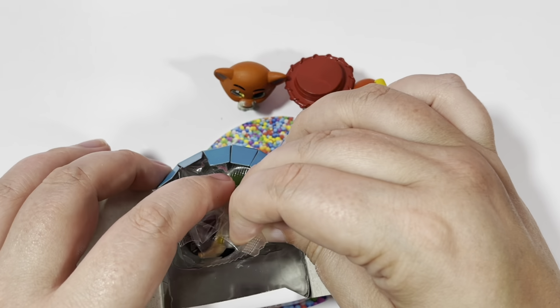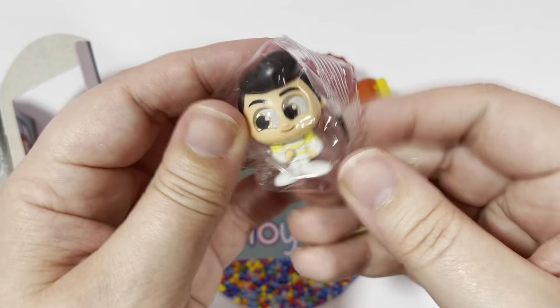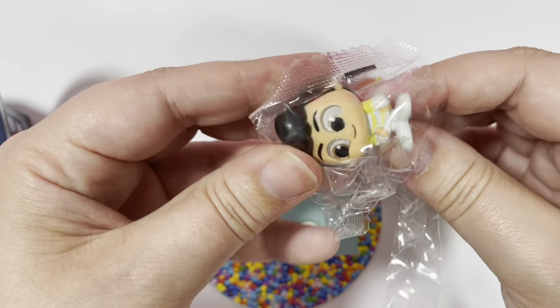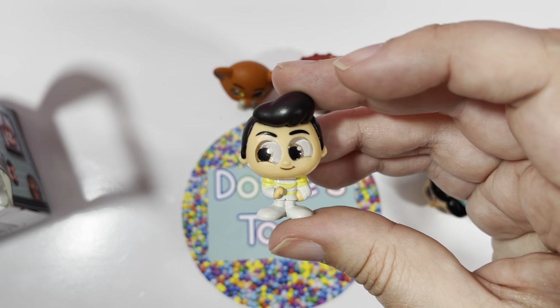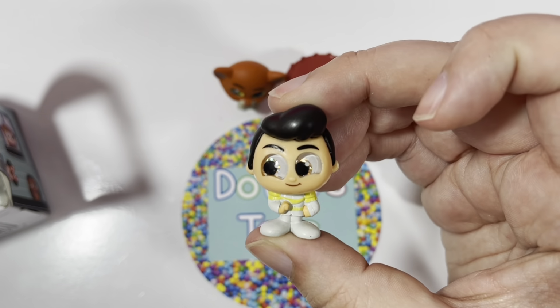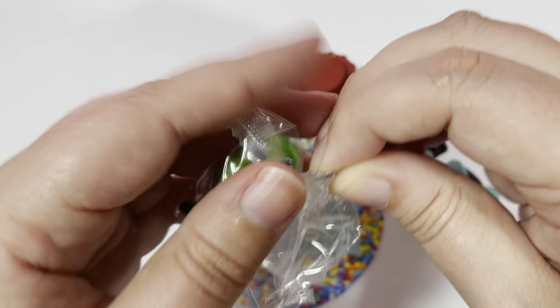The first one is... Whoop! We got Prince Charming! Yay! What I'm really liking about this Cinderella set is that Prince Charming and Cinderella are both in white. I love that. So there is our little Prince Charming. How handsome is he?